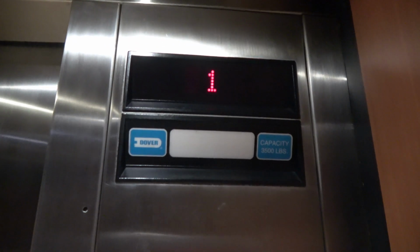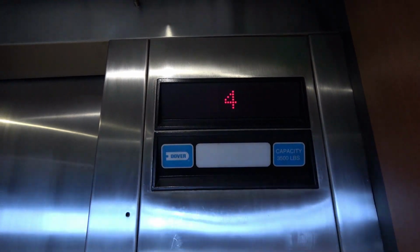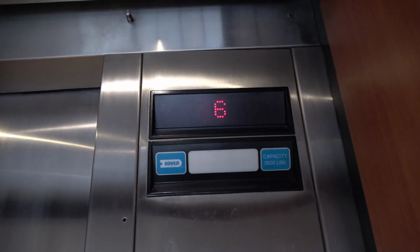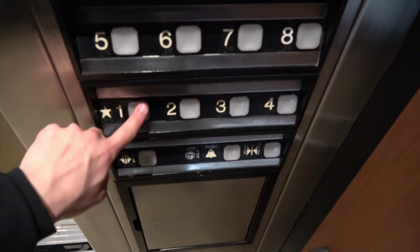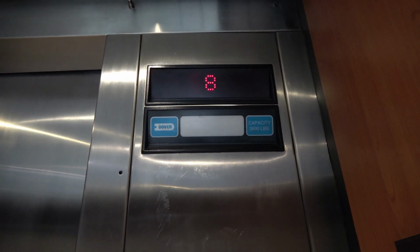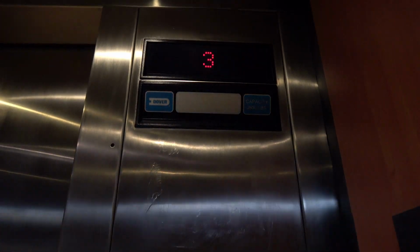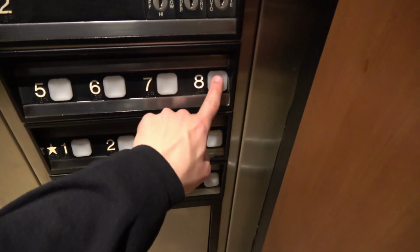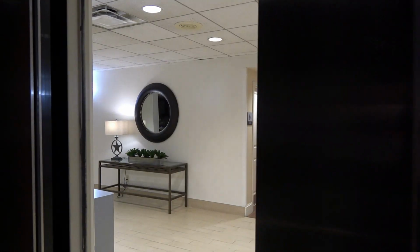Alright, let's take another ride. Love the motor starting up at the top. We'll go for one more ride and we'll end the video down here.